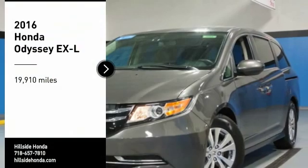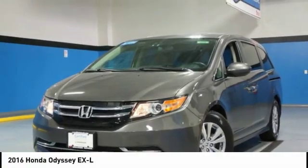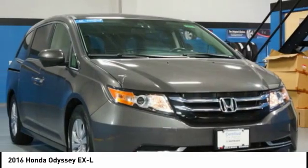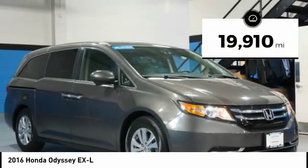Come test drive the 2016 Odyssey. The Honda Odyssey is a showcase of distinguished style, captivating technology, and advanced safety features. A must for all families. This vehicle has less than 20,000 miles.